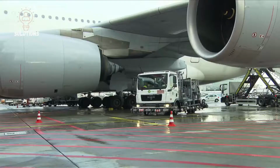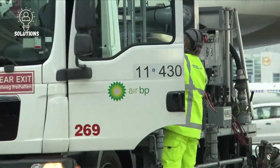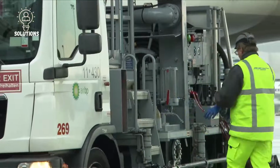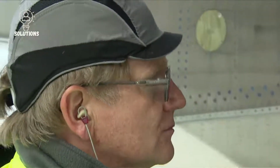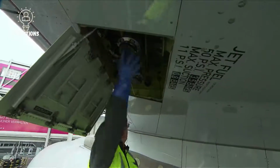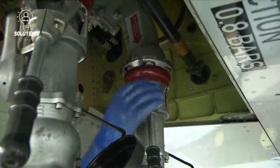Of course, the first thing that needs to be addressed while having an aircraft is its refueling process, and AirBP is leading the way with its aircraft refueling services. Their refueling has improved efficiency, using vehicle technologies such as start and stop mechanisms, variable speed electric drives for fuel pumps, and maximizing the options for using biofuels in airport refueling vehicles.